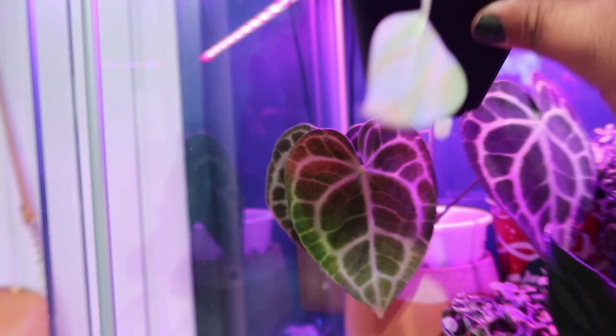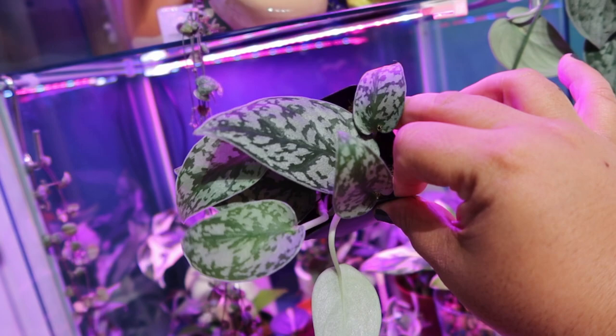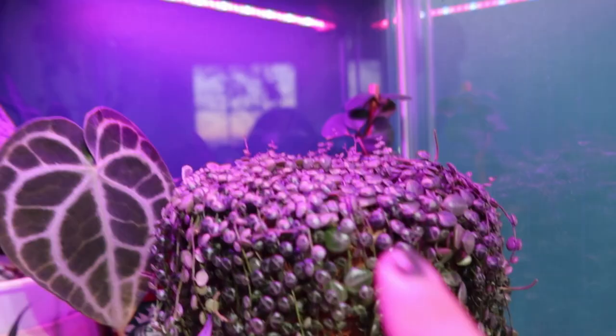And behind that is my Scindapsus Silver Lady that I also took out of the prop box because it was getting too big for it. And it has grown several new leaves. And this one also started out as a couple of single leaf cuttings. And right here is my Peperomia prostrata.